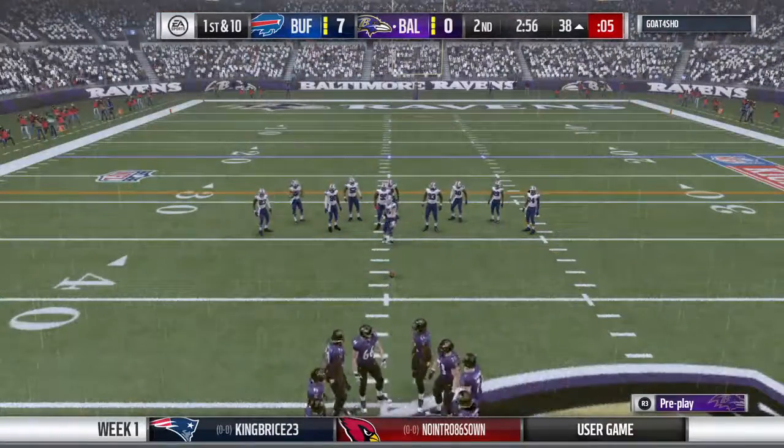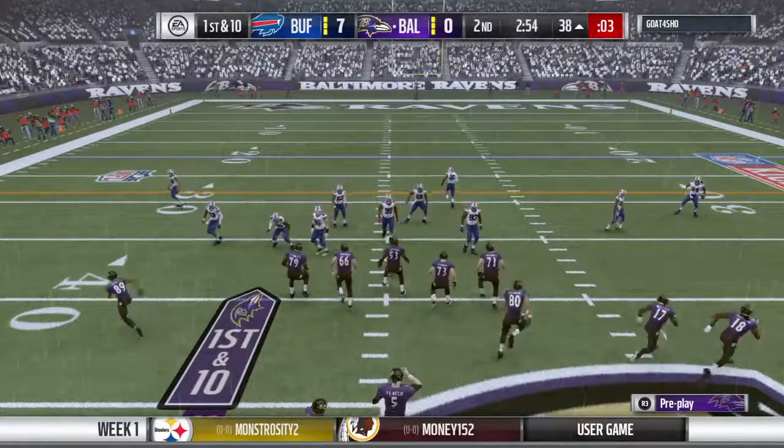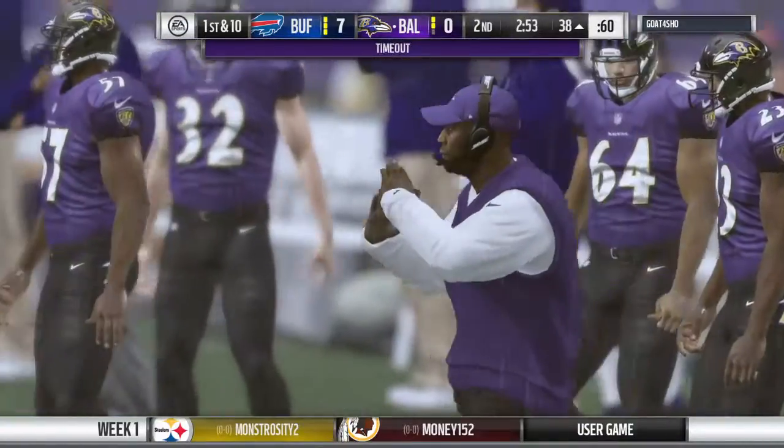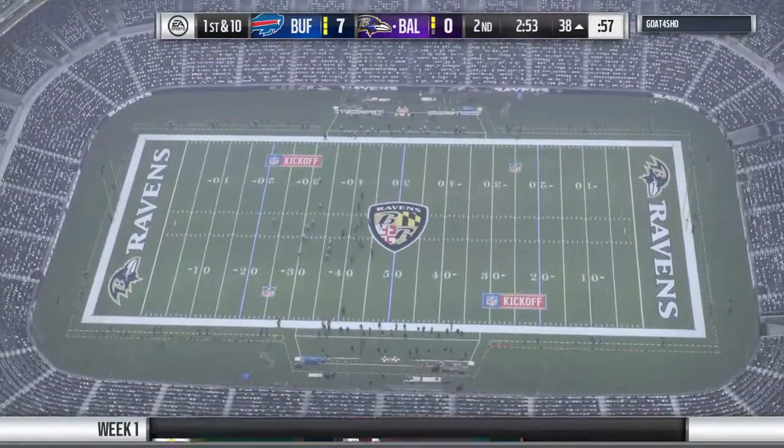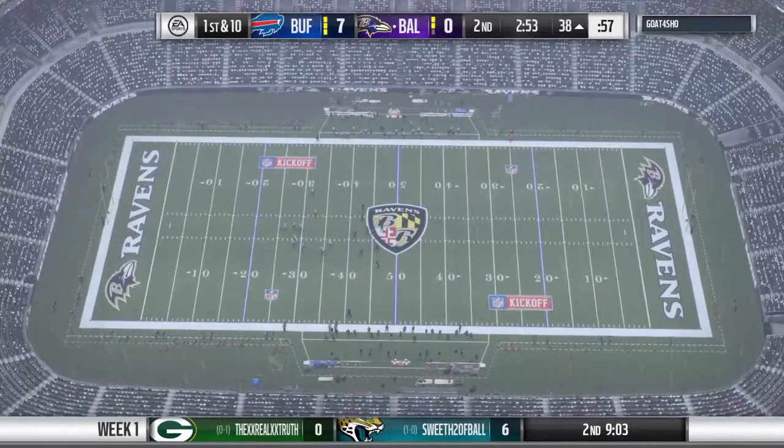And here comes play number 6 on this drive. Play clock down to 2, and we get a signal and a timeout. They'll have 2 remaining as we step aside here in this 2nd quarter.